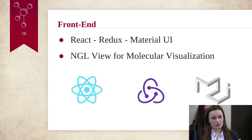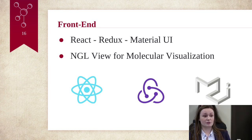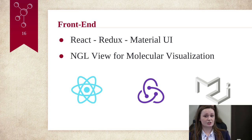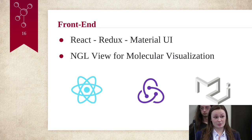A little more information on the front end specifically. We're using a standard React Redux tech stack with Material UI for the styling. The biggest concern with the front end is obviously the molecular visualization. How are we going to display the superposition of two proteins on one another? There's a lot of different libraries that are available to do this visualization, so we had to really dig through and research. This is pretty challenging considering, as George said, none of us are biologists, so we don't even necessarily know the feature set to be looking for.